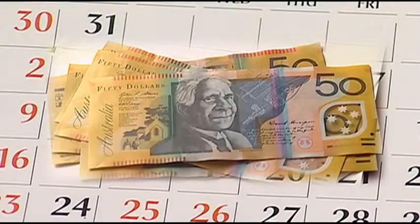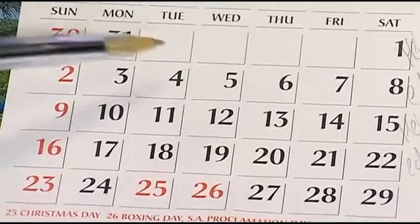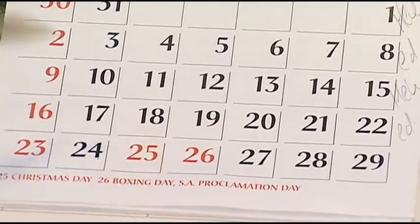Another initial cost to consider is the 2 weeks' rent in advance. This is paid at the start of your tenancy. After paying 2 weeks' rent in advance, your next rent is payable after 2 more weeks have passed.